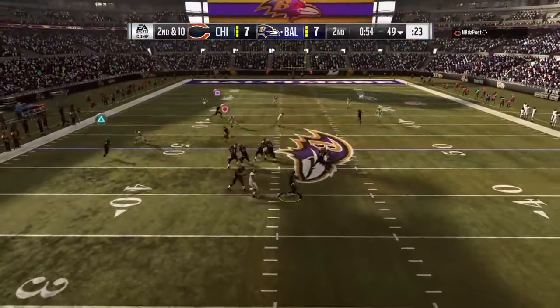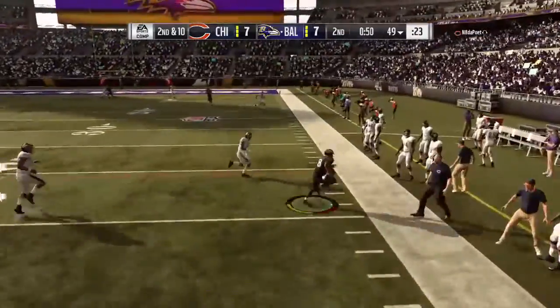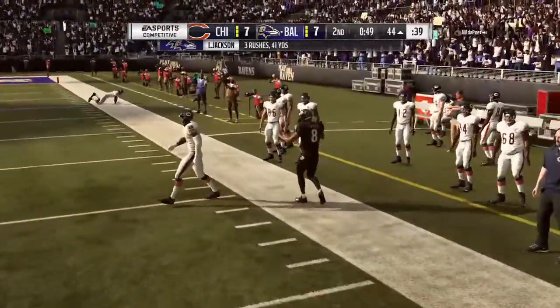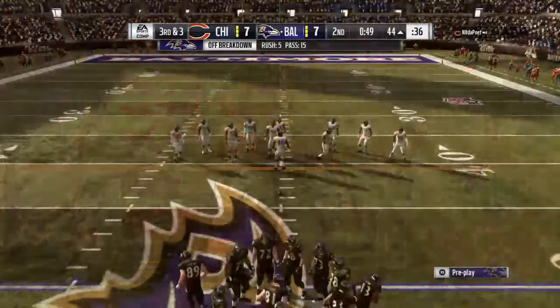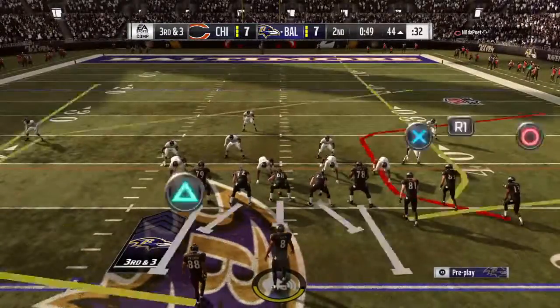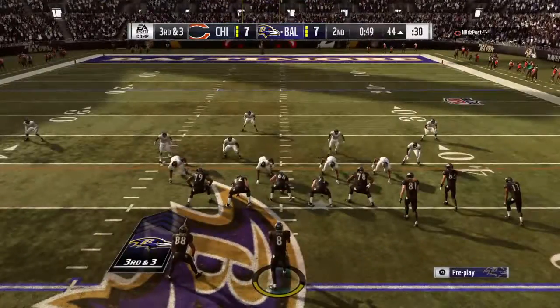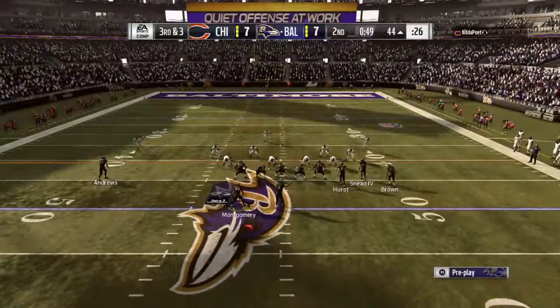Again on 2nd and 10, it's Jackson. Eluding the pressure right. And he'll go down inside the 45 before going out of bounds. Give him 7 there on the tuck and run, and they're in better shape now for third. Okay, he's not going to get the first down, but this is still a nice job of buying some time and then running to get to the sideline and get out of bounds and avoid the big hit.